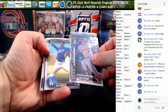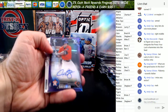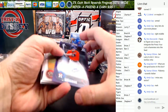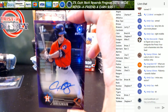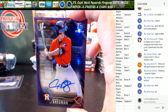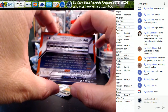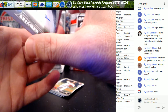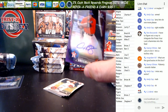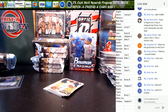Cecchini, top 100. Oh, I was hoping that was an autograph refractor. But we have purple ink. Oh, boy! Send that one to Charles, right? $85 out of $250 spot price. For sure. Come on! Send it to Charles, totally. Alright, let me concentrate on what I'm doing here.